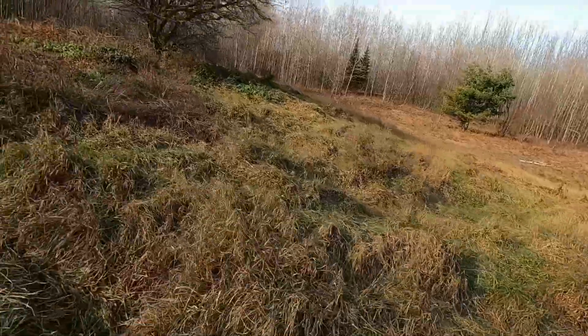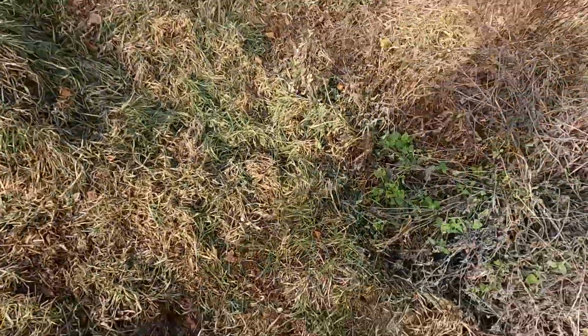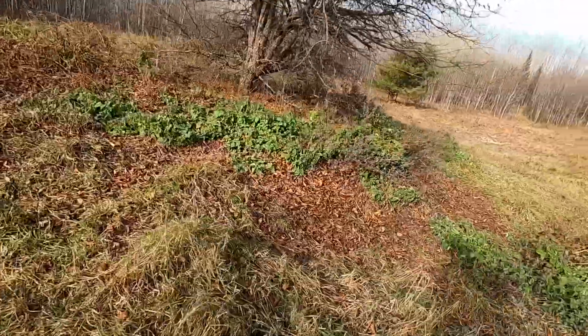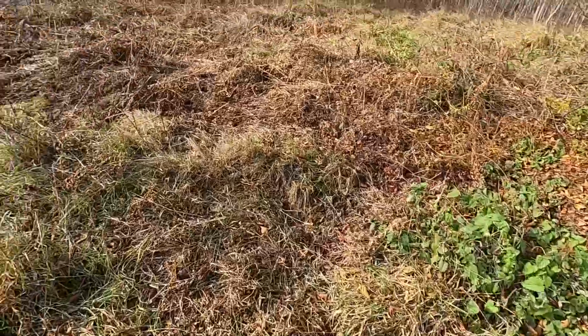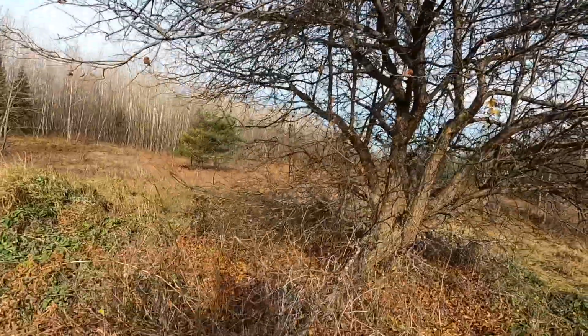See if there's any apples under that apple tree. Looks like there was. I mean, my God, look at this. Yeah, there was definitely apples under this. You can see where the deer have been munching. There's poop everywhere. Even though there's not any apples hanging on the tree, deer are gonna frequent this because there was apples at one point.